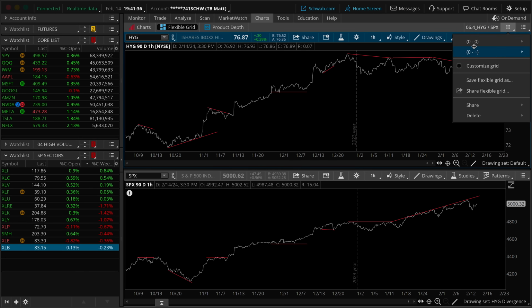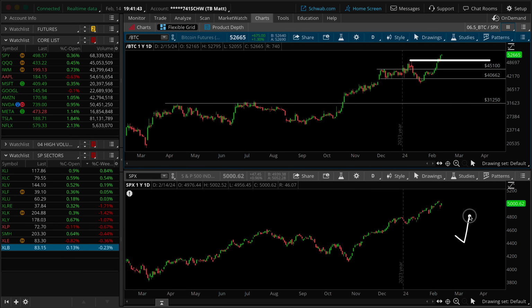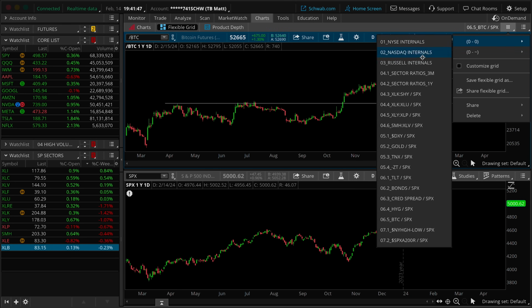Let's take a look at Bitcoin. It's breaking out big time. I think we've breached 50,000. Yes, we have. Back over 50,000 in Bitcoin would speak to somewhat a stronger risk appetite for financial instruments as a whole.